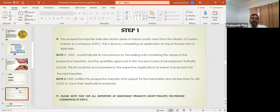And there's a note number two, that the Ministry of Tourism, Industry and Commerce notifies the prospective importer of its support for importation and advises the importer to visit the GLDA and have their application endorsed. An important note is that basically for importation of livestock product, the process starts at step number two.